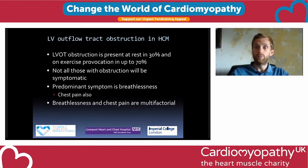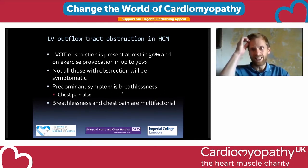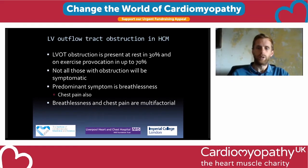Those who do have symptoms, it tends to be breathlessness, so disproportionate breathlessness when you're walking around or you're doing fairly simple activities day to day. You might struggle with your breathing because your body's not quite getting enough blood to those tissues. It can also present with chest pain and can sometimes present with dizziness, lightheadedness, and sometimes blackouts. And the underlying mechanisms for these symptoms are complex and multifactorial, but the symptoms are the same and they're unpleasant.